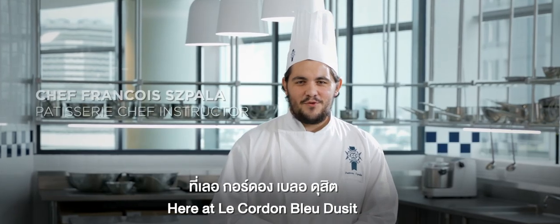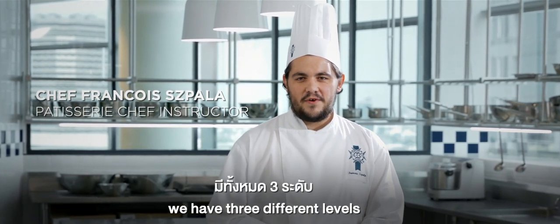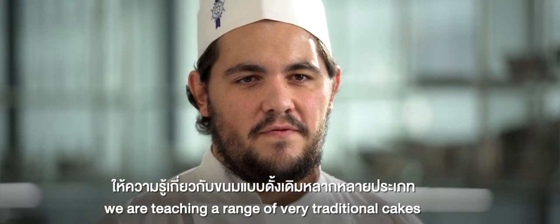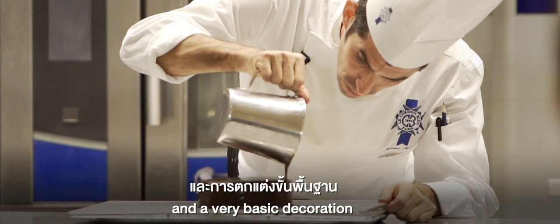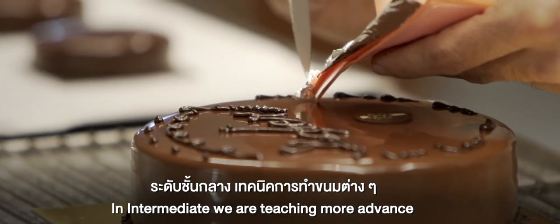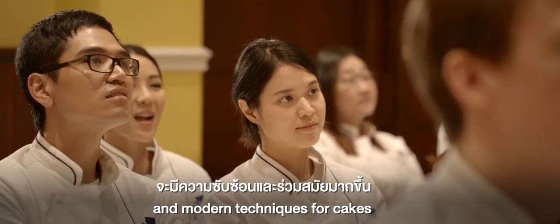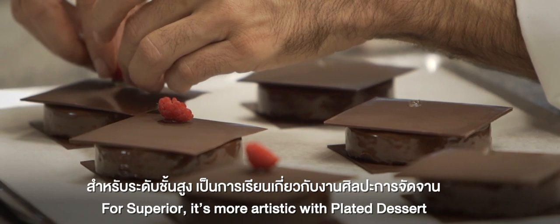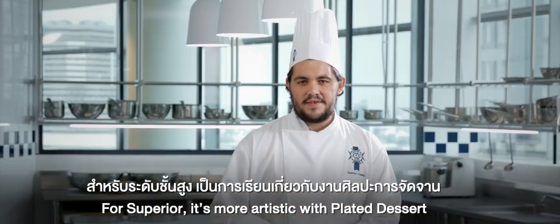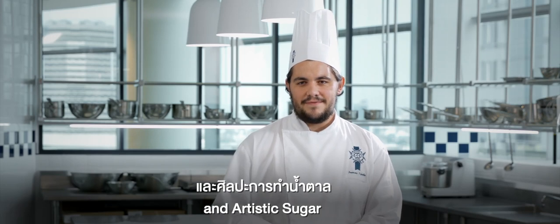Here at Le Cordon Bleu Dusit, for the Diploma of Pâtisserie, we have three different levels. For the basic level, we teach a range of very traditional cakes and very basic decoration. In intermediate, we teach more advanced and modern techniques for cakes. And in superior, it's more artistic, with plated desserts, beautiful entremets, and artistic sugar.